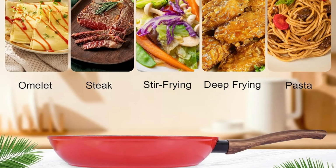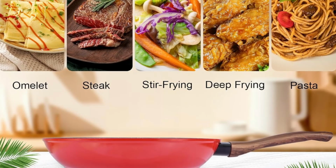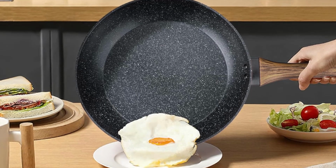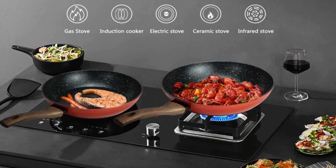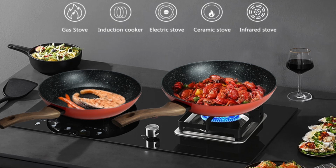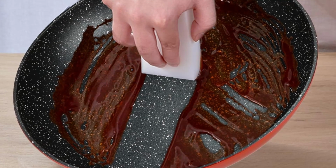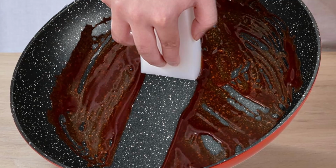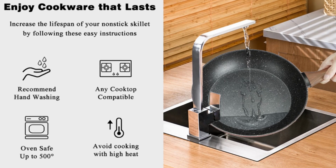Durable granite non-stick coating for effortless cooking. The hallmark of any great frying pan lies in its non-stick performance, and Vermonga delivers with its 4-layer granite coating. Unlike ordinary non-stick pans, this frying pan ensures food slides off effortlessly, requiring little to no oil or butter. Imagine preparing the perfect omelette, sautéing vegetables, or pan-frying fish without worrying about food sticking or burning.